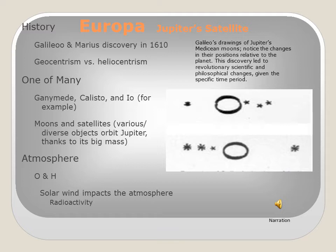Since 1610, Europa has been observed regularly and visited twice by Voyagers 1 and 2. Missions are planned for the future as well, which will be discussed later in this presentation. Galileo himself noticed 4 moons: Ganymede, Callisto, Io, and Europa. Europa was the smallest, but also the closest, or the 6th closest of the closer moons.